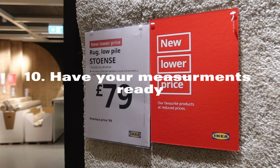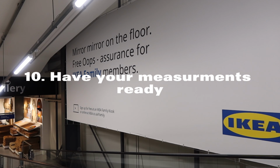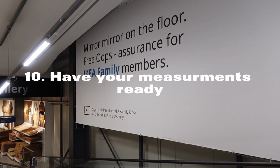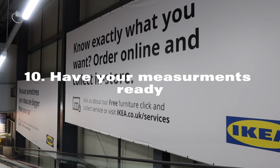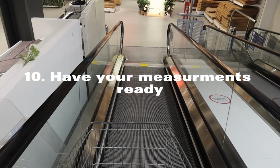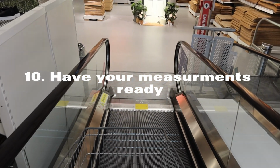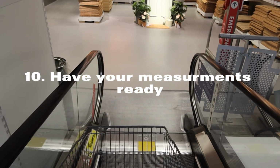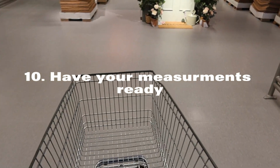Make sure you always go prepared with measurements written down. Always carry a note of your measurements when you head to an IKEA store, for example, any spaces you want to fill and any furniture you're replacing. This should hopefully prevent extra and often costly trips back to the store if something doesn't fit. Plus, IKEA's paper measuring tapes in store are only 1 meter, so if you're buying something large, bring your own tape measure.